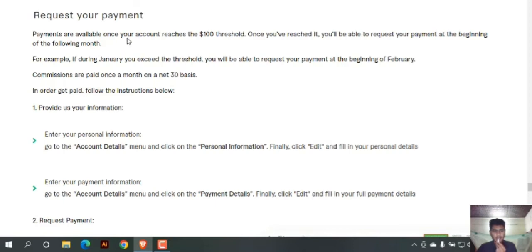Payments are available once your account reaches the $100 threshold. Once you have reached it, you will be able to request your payment at the beginning of the following month. For example, if during January you reach the threshold, you will be able to request your payment at the beginning of February. Commissions are paid once a month on a net 30 basis.